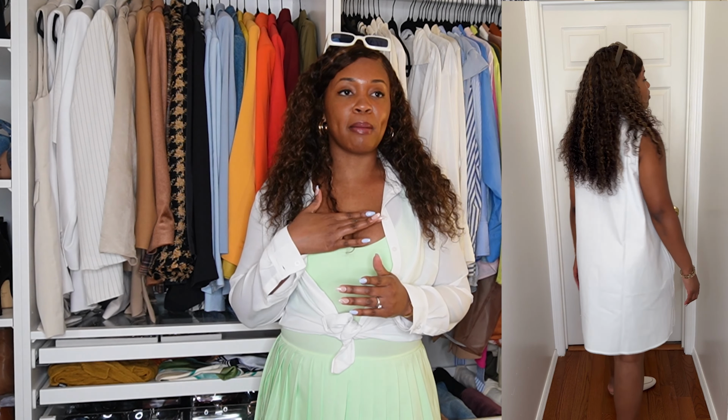It has the little button detailing in the front, just to give it a more elevated look than your typical shirt dress, because this kind of is reminiscent of one, minus having the belt. This is just that kind of easy breezy dress. You can definitely wear it and get comfortable, and it comes in different colors, so definitely check that out.